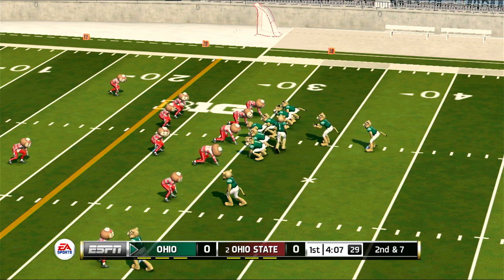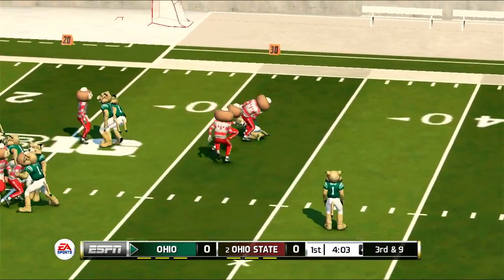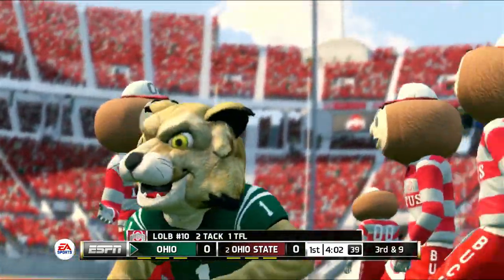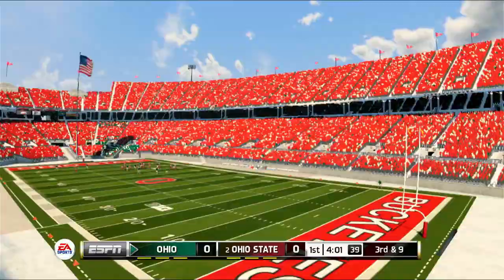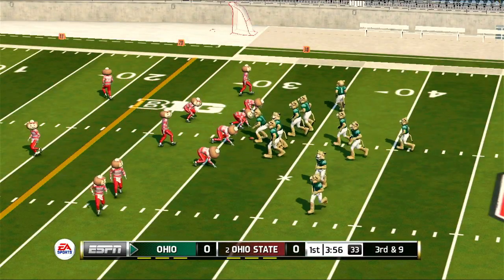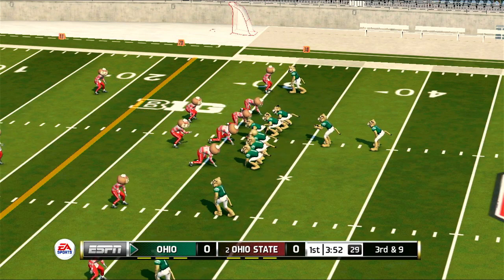Here we go. Easy. Buffalo. And down he goes at about the 31. That play was over before it got started. That was just a case of the offensive line getting beat at the snap of the ball. Third down, and they need to get it to the 23. The crowd really making it difficult.